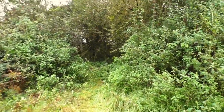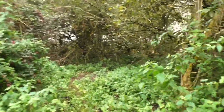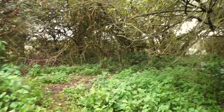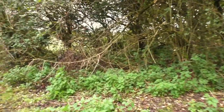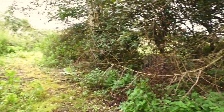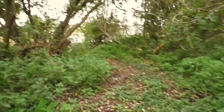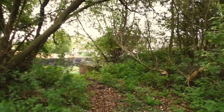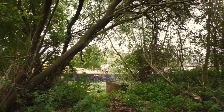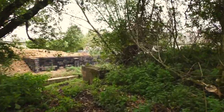The track bed, have a quick look. And that goes either that way or this way. And there's some houses there. I'll see the big block of concrete then.